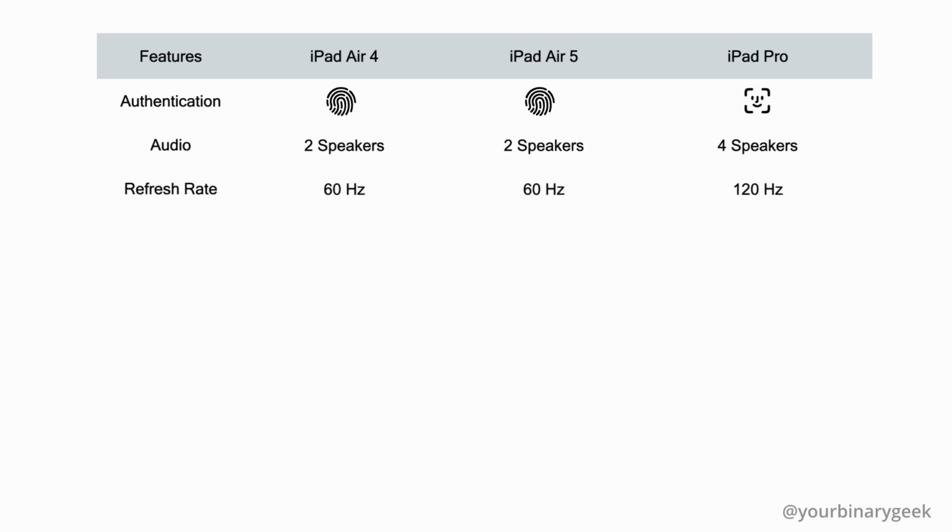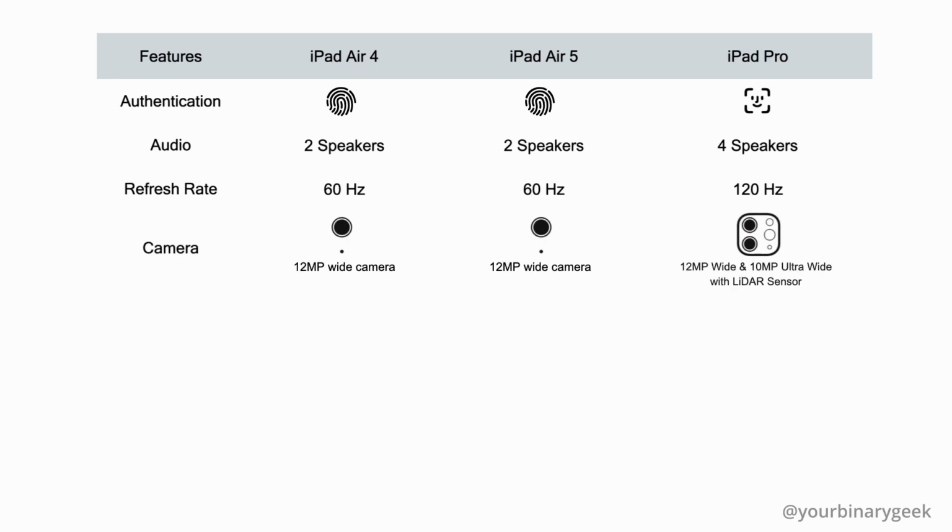Speaking of the differences, it is very easy to compare the obvious differences between these 3 iPads. iPad Air has Touch ID, whereas iPad Pro has Face ID. Air has 2 speakers, whereas Pro has a quad speaker array. iPad Air has a 60Hz display while iPad Pro features a ProMotion display, meaning 120Hz refresh rate. iPad Air has only a single rear camera while the iPad Pro has a dual camera with the addition of a LiDAR sensor. Air has only 2 storage options, 64 and 256GB, while Pro has several storage options right from 128GB to 2TB.